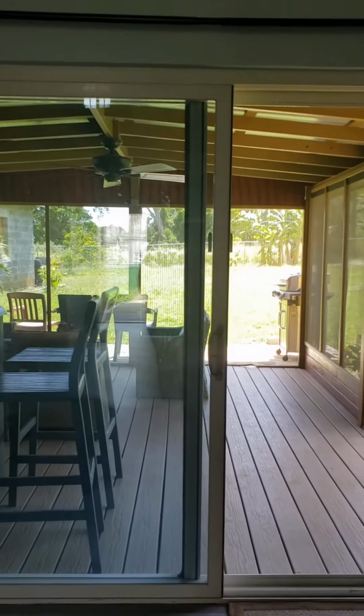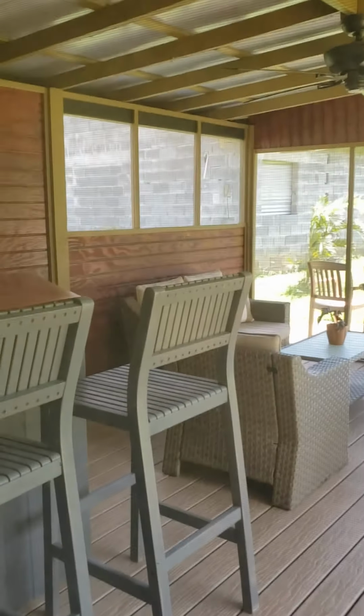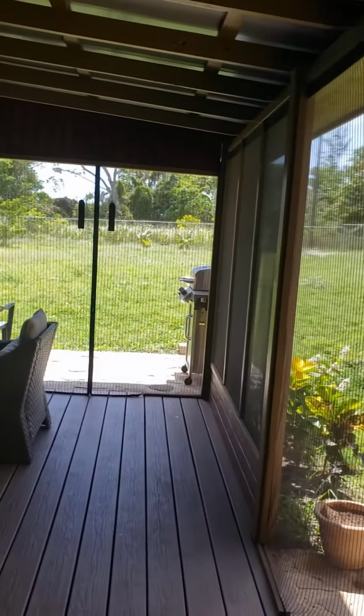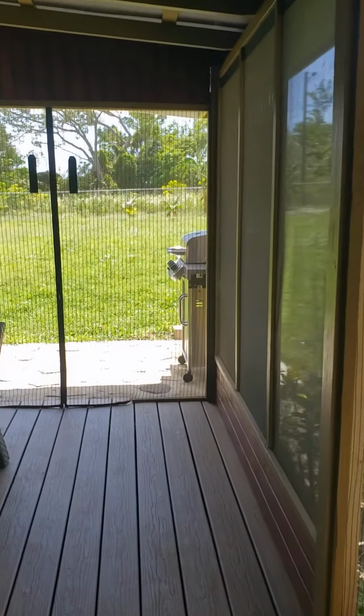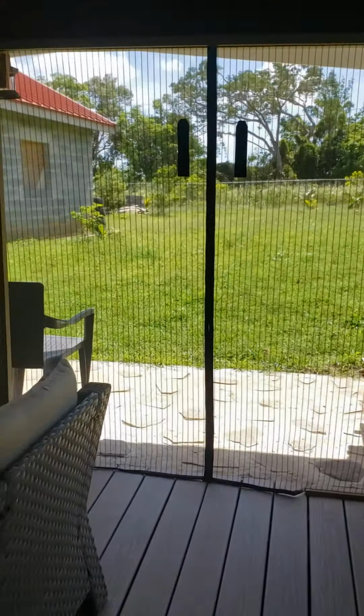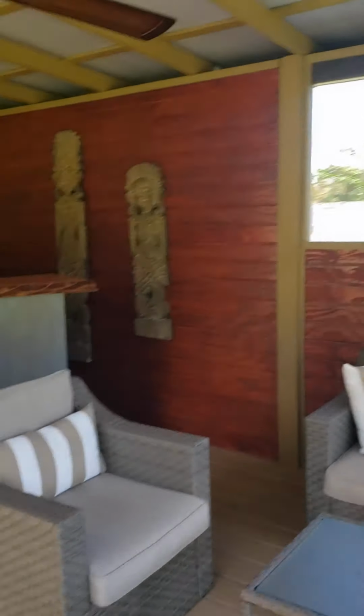And then there is the outdoor area, which is completely screened off with mosquito netting. Has a bar.